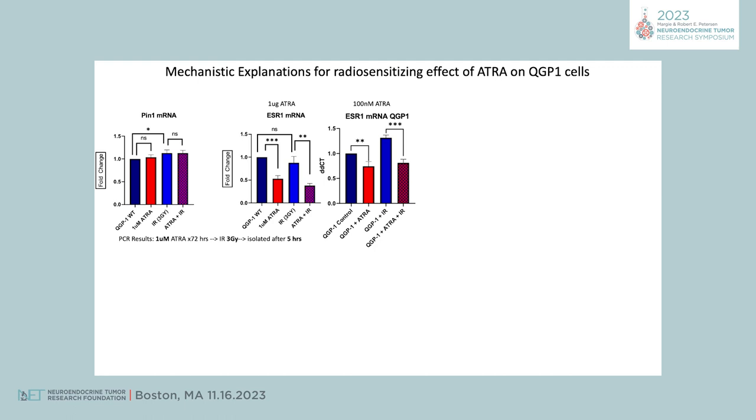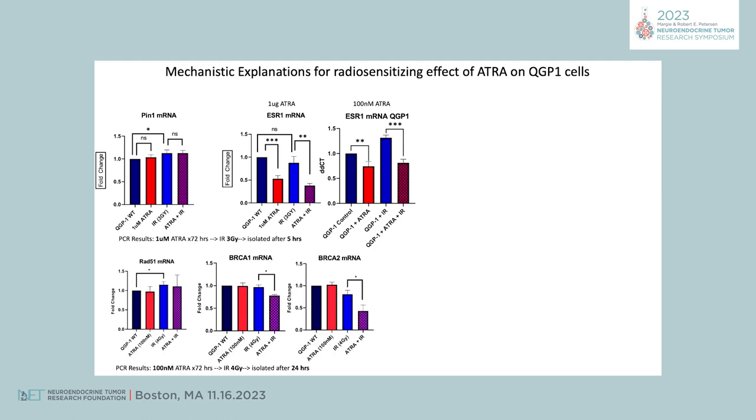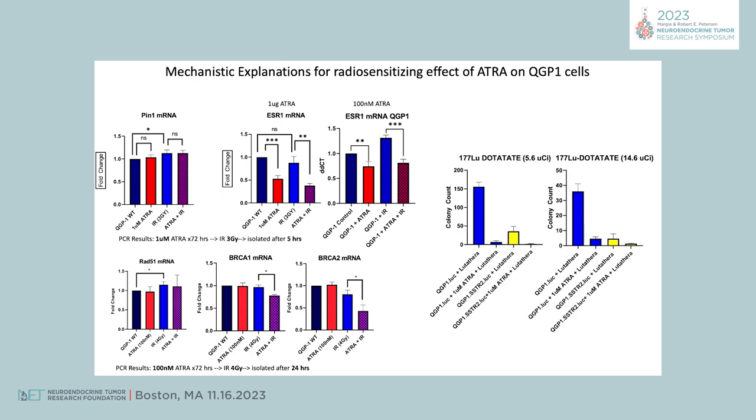So we think that there, again, may probably be some crosstalk between these two pathways. And again, when we give ATRA, we do see a decrease in BRCA1 and BRCA2 messenger RNA. It's not as significant, but we definitely see it. I'm going to skip that quickly.